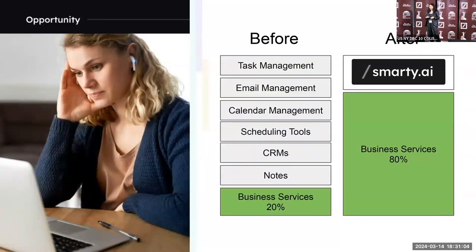But today, Smarty already has natural language commands automating workflows in brain dumping tasks and auto scheduling them into your calendar based off deadlines and priorities, creating emails based off your templates, managing your contacts, creating notes. And Smarty supports multiple calendar accounts and multiple email accounts all in this one universal inbox. So for someone like Alice, who's spending 80% of her time managing the work she needed to instead of actually doing that work, direct quote, she now uses Smarty so that she can spend the majority of her time on the actual business services that her business provides.